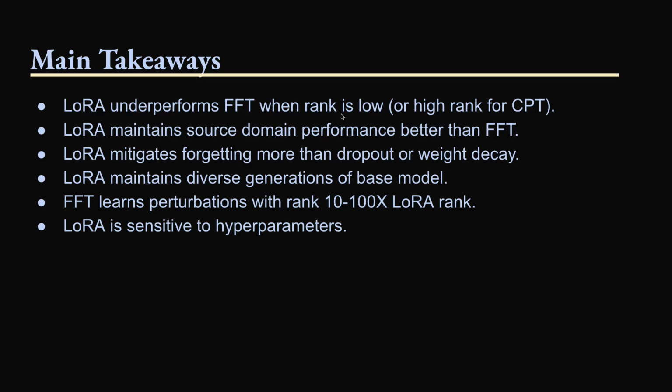I'll recap the main takeaways again. LoRA underperforms full fine-tuning when the rank is low. And for continued pre-training, even when the rank is high, LoRA underperforms full fine-tuning. So this goes back to their recommendation of using LoRA for instruction fine-tuning. LoRA maintains source domain performance better than full fine-tuning. It mitigates forgetting more than dropout or weight decay, and it also learns more than dropout or weight decay in general. LoRA maintains the generations of the base model, as we saw in those HumanEval generation charts. Full fine-tuning learns perturbations with rank 10 to 100 times the LoRA rank, so that's a counterexample to the low-rank hypothesis. And finally, LoRA is sensitive to hyperparameters.